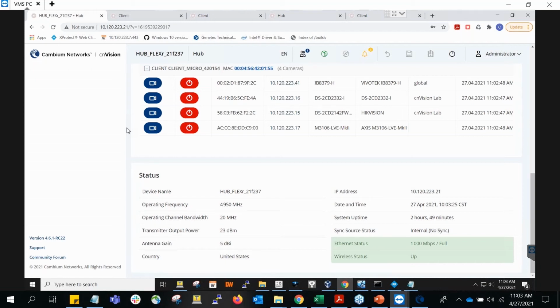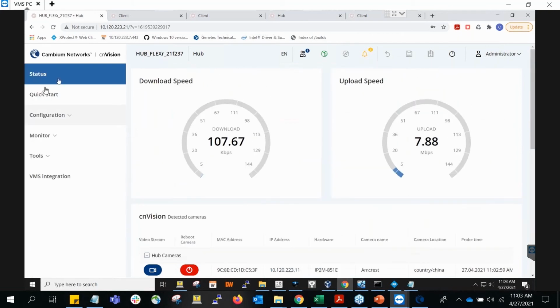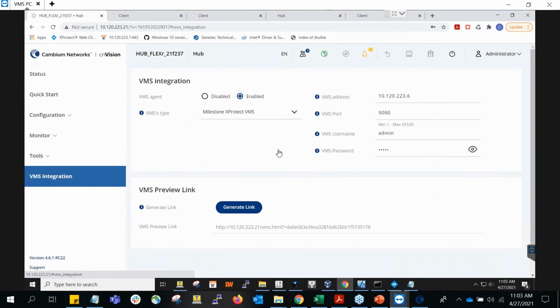Moving ahead, go back to the left-hand side of the menu, Chinmay. There's lots of configuration monitoring stuff. We won't spend time on that. We'll go straight to the video integration, actually. Yeah, video VMS integration. I'm just trying to move fast, Chinmay.